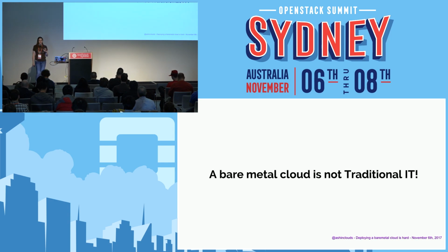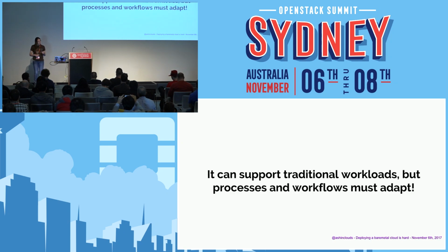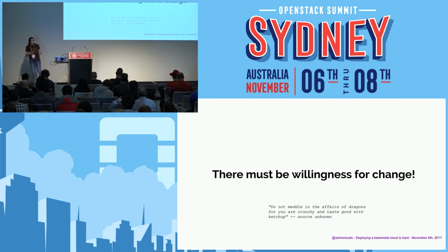But we have to keep in mind that a bare metal cloud is not traditional IT. It's not someone who went into a data center, installed a server, configured a server, and handed it over. It's a union of self-service and the infrastructure that exists. We also have to keep in mind that a bare metal cloud can support traditional workloads. But the processes that you take to get there have to adapt. They can't be the same processes you used 10 years ago. So there must be willingness to change.